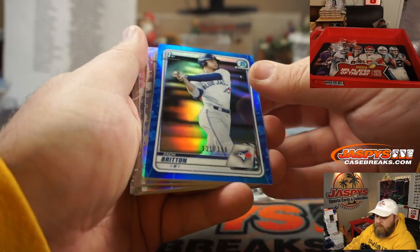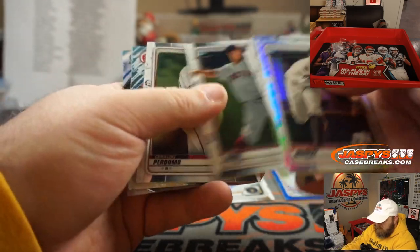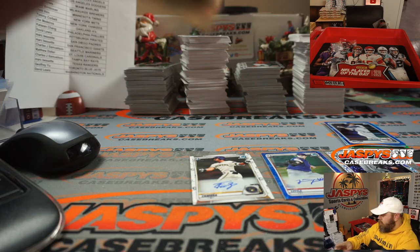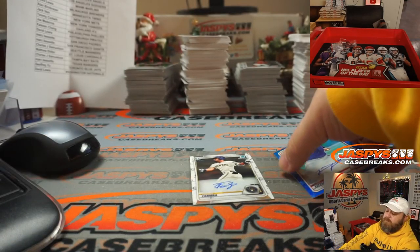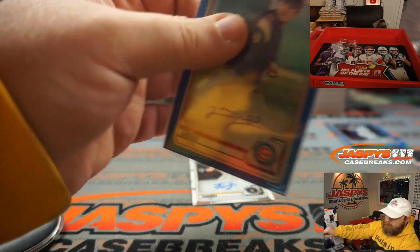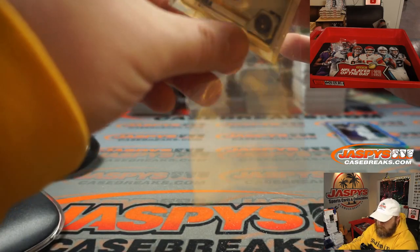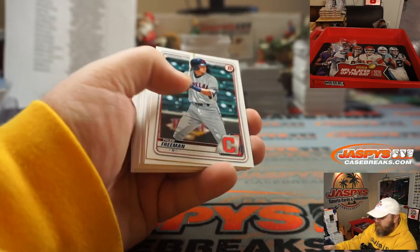Zach Britton, blue to 150 for the Blue Jays, Jeffrey Yu. Cool. Two more boxes to go, guys. Still looking for our first super fractor. Maybe it's in there? That looks like red or orange. I don't remember. I'm going to have to stack them. So this is the paper I already went through from that, what had the little spill.